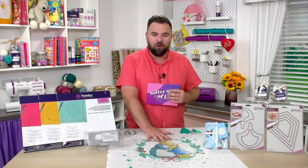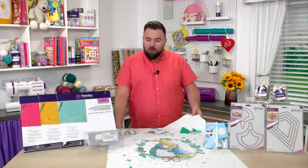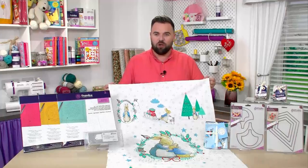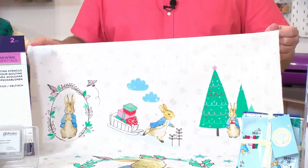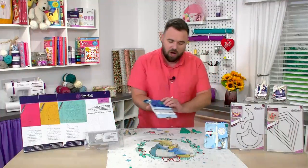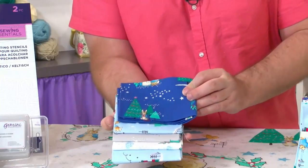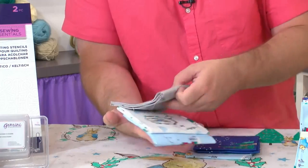Now, I know you've noticed it already, what is in front of me right here. We have got brand new Peter Rabbit on the show for you today. A couple of different bits here for you. You've got this gorgeous panel, which is this one here, which you're gonna be able to do loads of different projects with. And I've got a gorgeous fat quarter bundle as well. Take a look at these gorgeous Peter Rabbit festive fabrics that you've got just here. So got this lovely blue one. It's all kind of icy blues and steely grays, which is gorgeous.